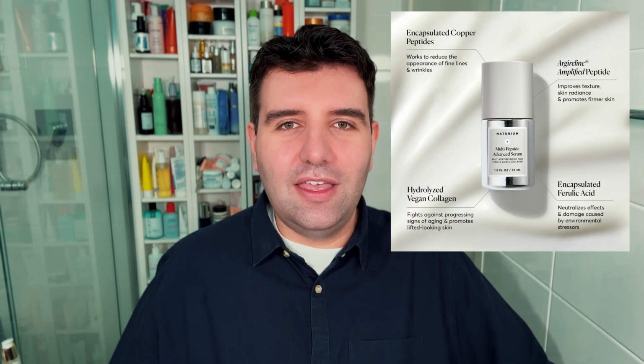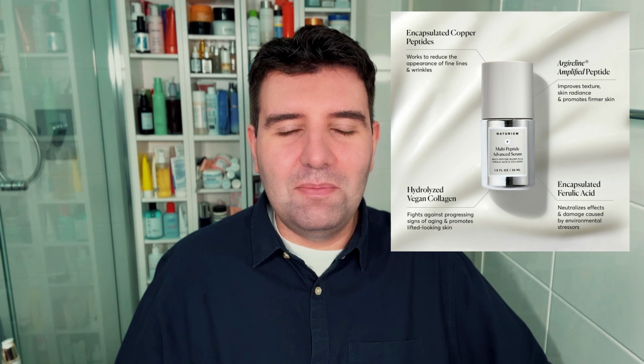Number 8 is the Naturium Multipeptide Advanced Serum, another personal favorite. I love the milky emulsion texture of this. It's a little bit more nourishing, not just hydrating. It has newer peptides in there, great antioxidants, just makes my skin feel really smooth and plump.